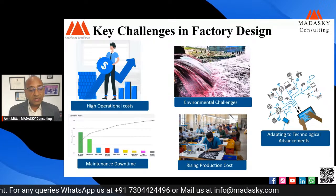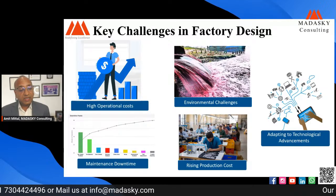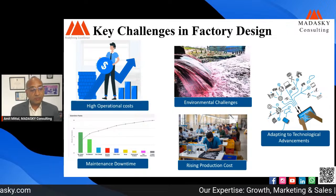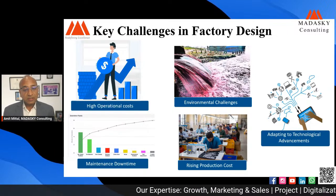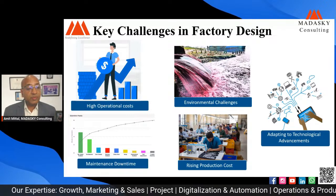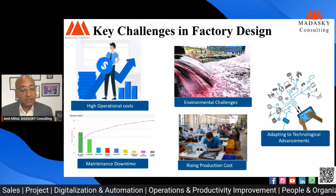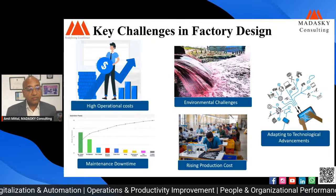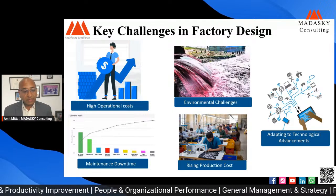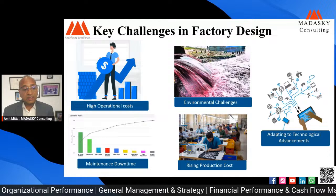to the environmental challenges. A lot of factories are having a lot of maintenance issues, and the downtime of the machines is more. So you need to ensure that factories which are designed are able to reduce the maintenance to the minimum possible, and also the cost of running the factory, be it people, be it any other cost, has to be ensured that it is under control.